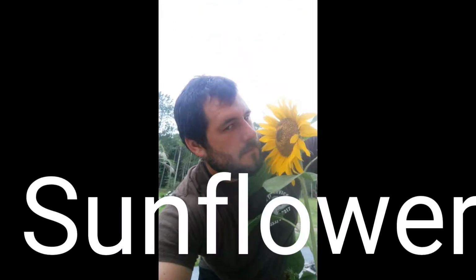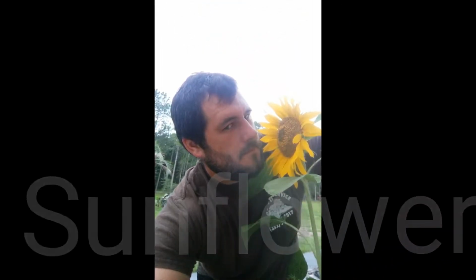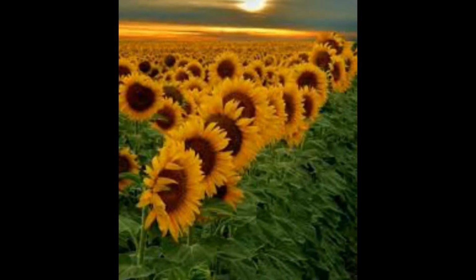Number 6, the sunflower. But this is just a baby sunflower. This is what some full-grown sunflowers look like, and this is what they look like in comparison to the size of my head in the other sunflower picture.